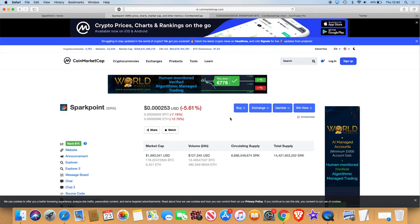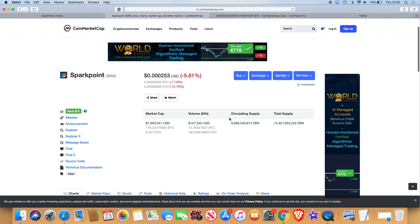So it's a low cap gem. Obviously, you can see that the market cap is 1.6 million, almost 1.7 million, okay? Circulating supply is 6.6 billion. The total supply, 14.5 billion, approximately.